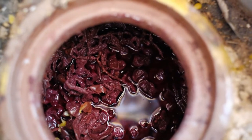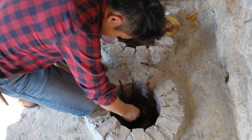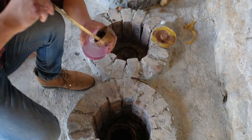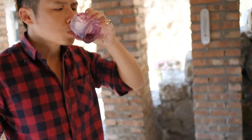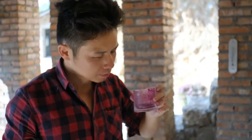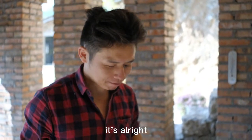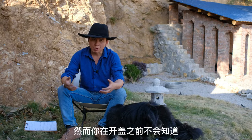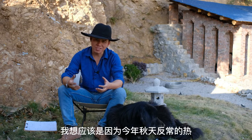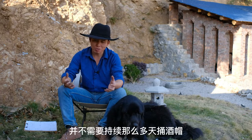Wow. But you never know until the moment when you finally open the lid. I suppose it was the unusual heat in this autumn that the alcoholic fermentation stage didn't really require so many days of punch down the air.